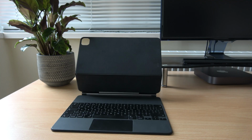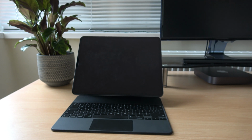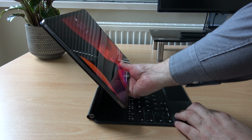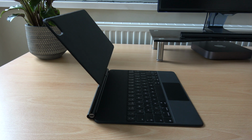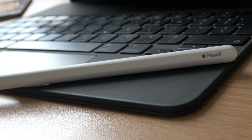You just need to move your iPad near to it and it will attach itself using the powerful built-in magnets. And when you are done working, you can just pick the iPad up and take it with you. Also available is the Apple Pencil 2, a stylus for the iPad Pro.